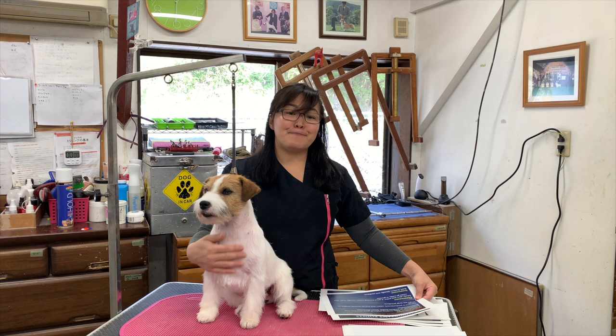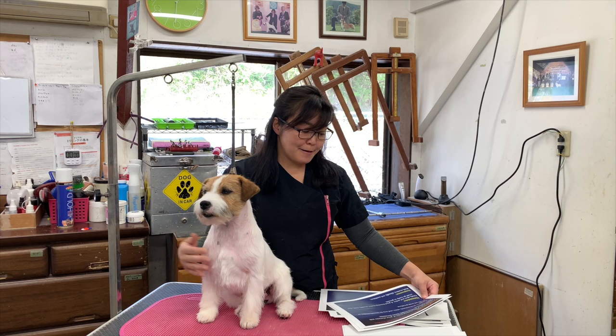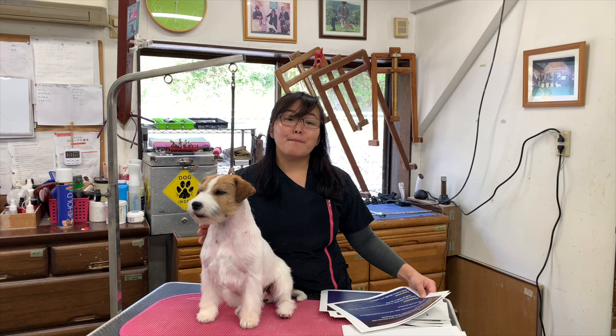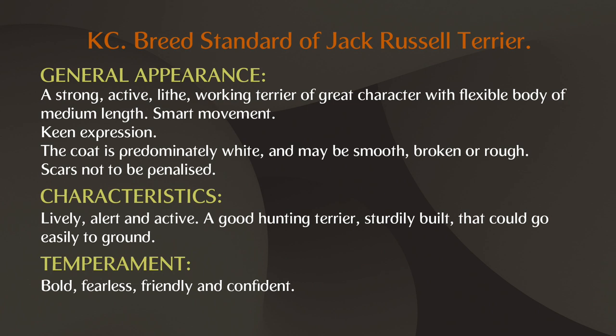Same part from the FCI. The KC breed standard of Jack Russell Terrier says, general appearance, a strong, active, lithe, working terrier of great character with flexible body of medium length, smart movement, keen expression. The coat is predominantly white and may be smooth, broken, or rough. Scars not to be penalized. The characteristics, lively, alert, and active.